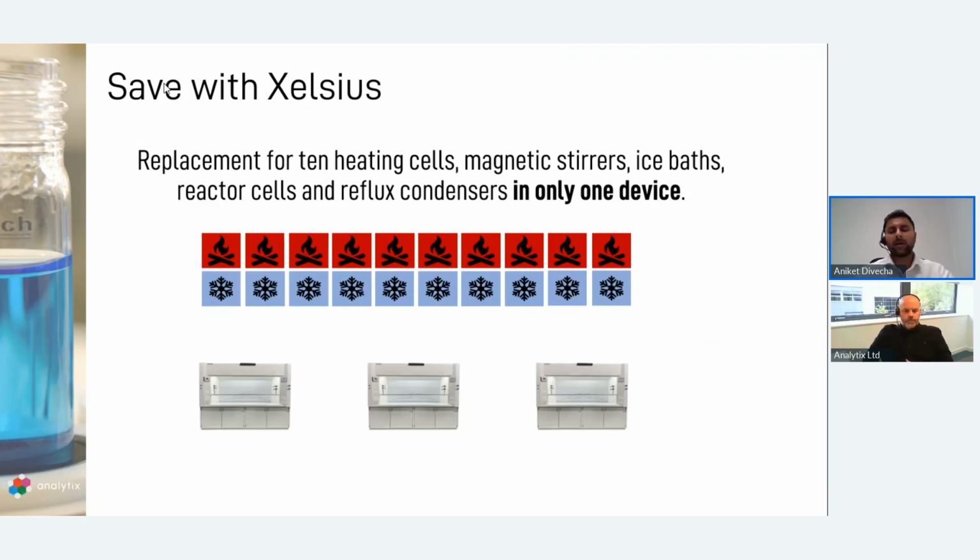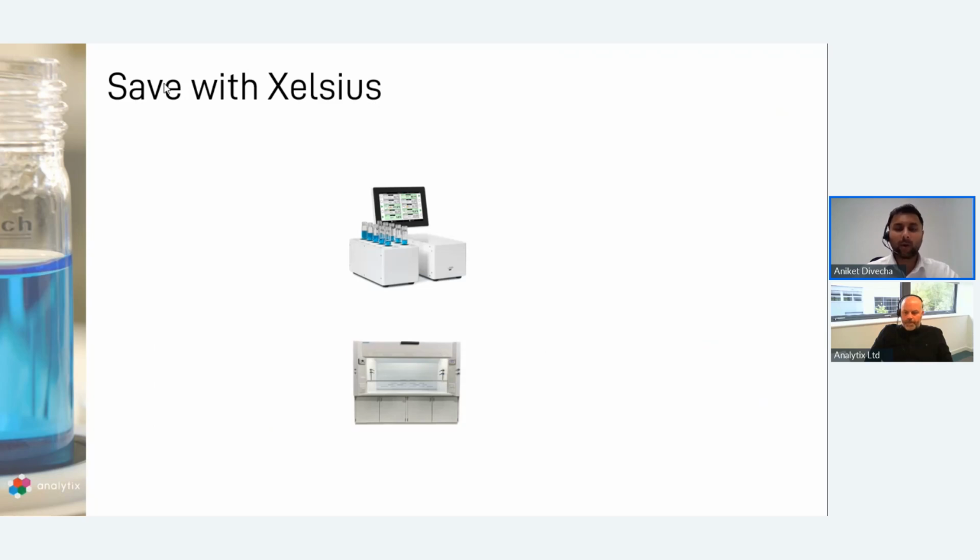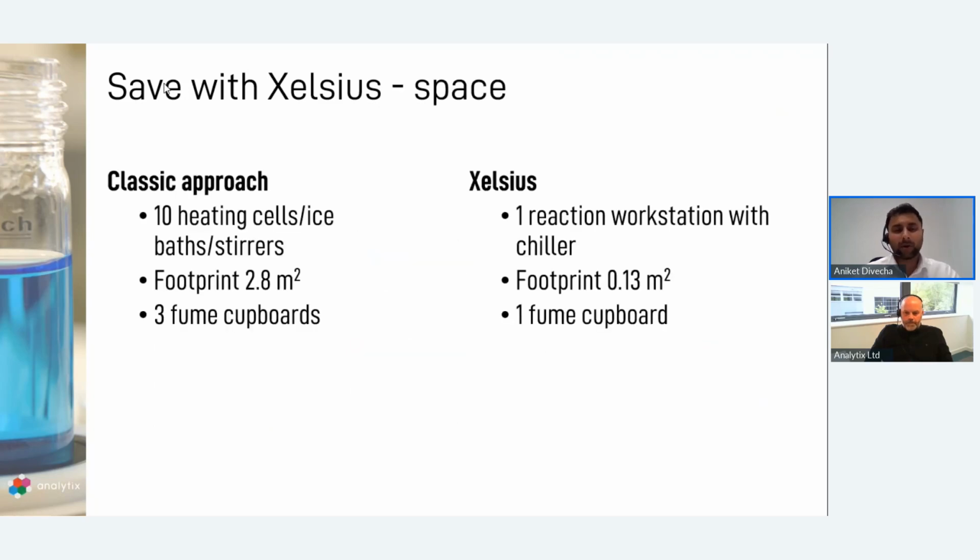When we discuss the conventional synthesis type of platform, whether that's hot plates, stirring plates, or water baths, one of the biggest things is space. With Xelsius, having just one instrument saves a lot of valuable laboratory space. Essentially, you've got one unit instead of all of that. The classic approach, where you might have some heating cells, ice baths, or stirrers, typically has a footprint of approximately just under 3 square meters. However, as you can see, the footprint of Xelsius is a fraction of that, and it saves you, of course, on the maintenance of the fume cupboard moving forward.